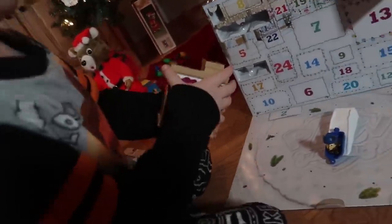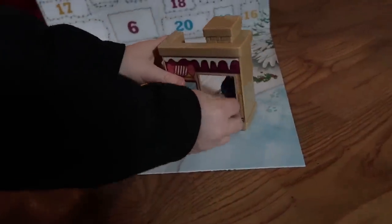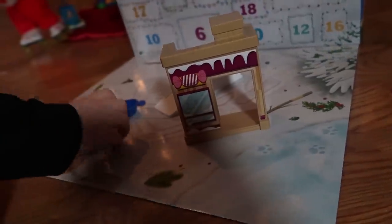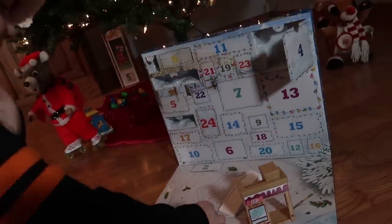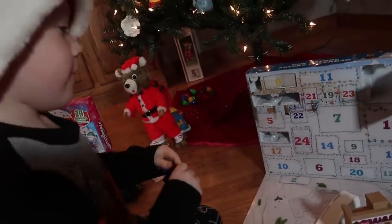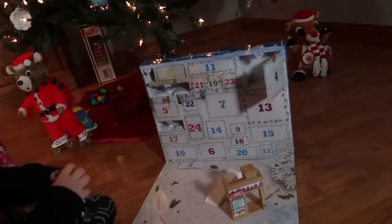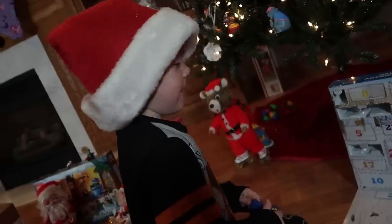That's cool. So now you got a little shop that Chase can go in if you want. You can go get some candy. Go to the candy store. Maybe you can buy some candy for the other pups for Christmas. Or eat it himself. That's pretty neat. Do you like it? Yeah. Well, look, tomorrow is 5 and it's a smaller door. I wonder what it'll be tomorrow. I hope it's Marshall. I hope we get Marshall eventually during this whole thing. All right. Do you want to say bye to everybody? Bye. Say we'll see you tomorrow. I will see you tomorrow.